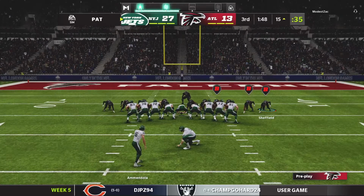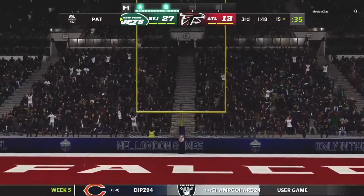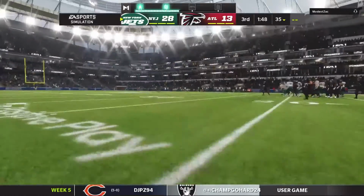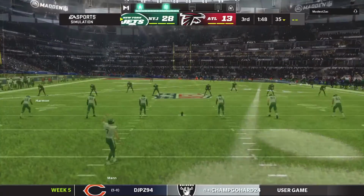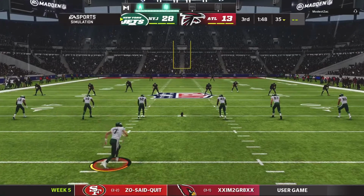Well, dare I say it, it's kind of quid pro quo. Both defenses now with an interception return for a touchdown. Your vocabulary, sir. Well done. The extra point up and good. And the lead is up to 15 now.